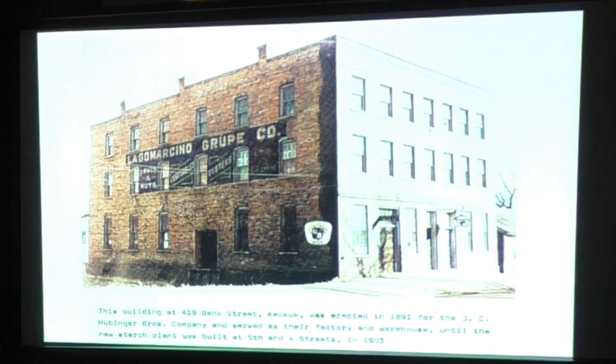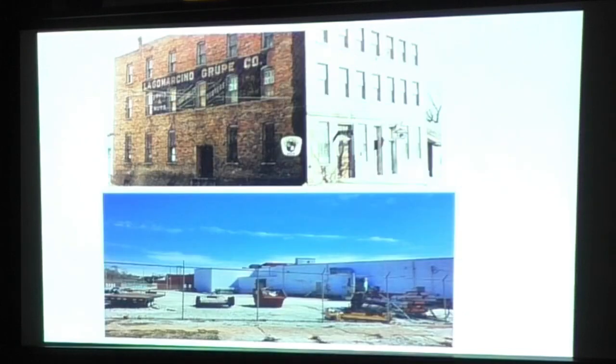You can't see the caption here. This is a building at 419 Bank Street. It was built in 1891 for the Hubbender Brothers Company. And they operated their factory there until they built their new facility at 5th and A Street in 1903. And that is what it looks like today.